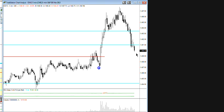And the shorts, to really win this battle, need to come back and take out this area right here where this launch came from. Until then, longs are still in control. So in a move like this, what do you want to do? Obviously, take profits if you're short.